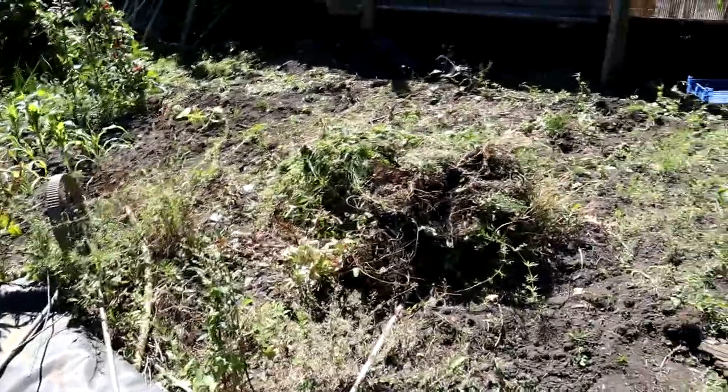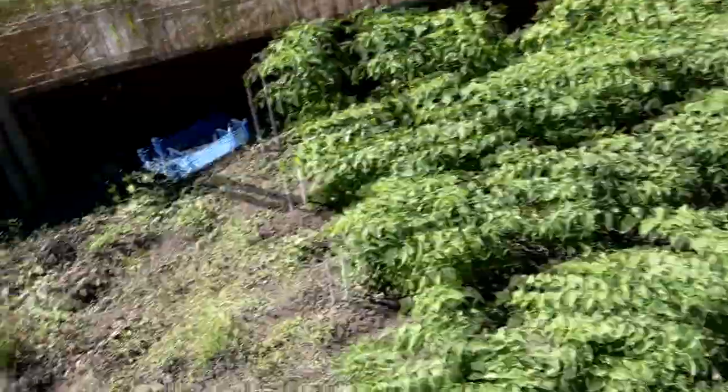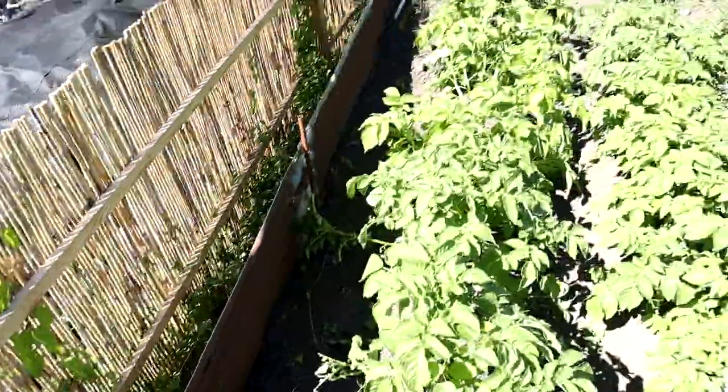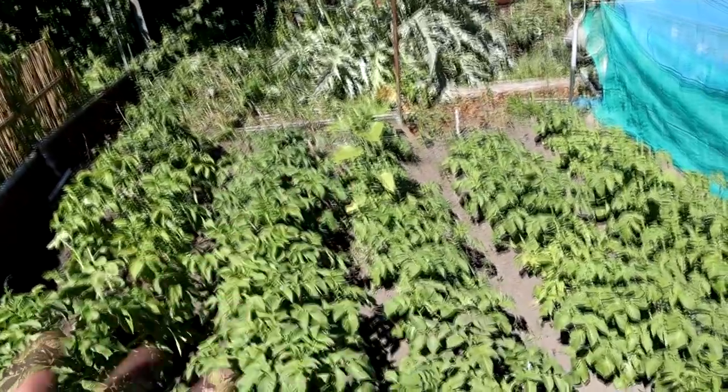But before I do what I was going to do, I'll show you what else I've been doing. Like I say, there's a pile of weeds. I've gone in between all the potatoes, all the way around the back here. Weed free, apart from that sunflower there, but that can stay there.